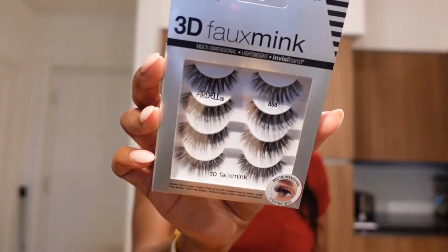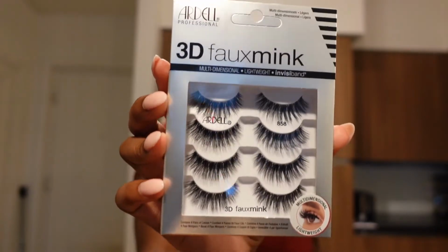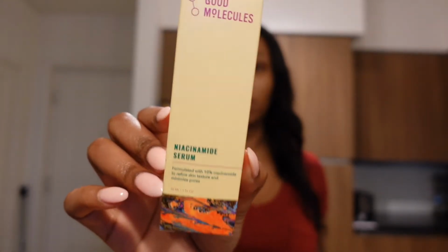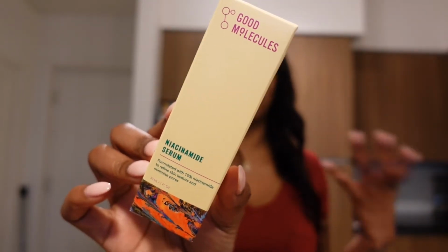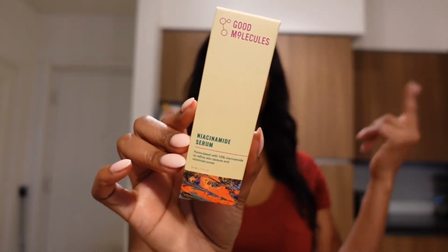So from Ulta, I got these lashes. I've been into the natural lashes lately, and I really like how these look on me, so I got some of these. I got a niacinamide serum from Good Molecules because I know niacinamide is good for your pores, like minimizing pores, and it aids in toning. So I got two of these, one for here and one for over there.